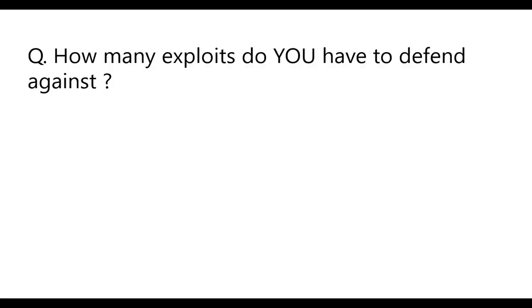So probably one of the biggest challenges we've got in the security world is the fact that when you are working to prevent security incursions, you're going to have to sit there and defend against every single vulnerability.